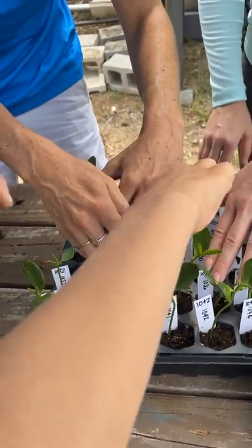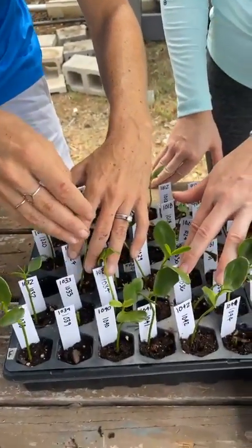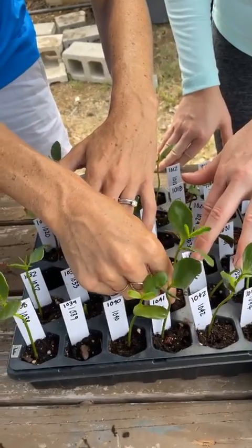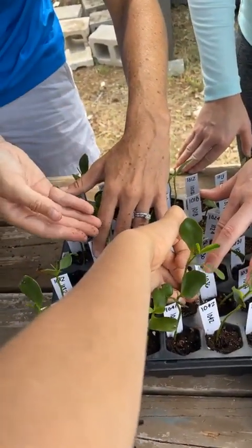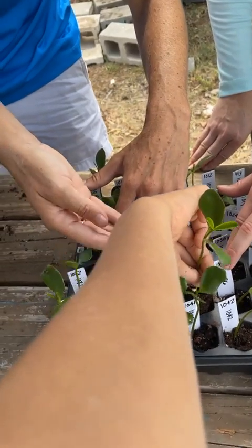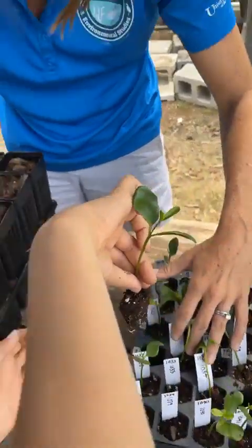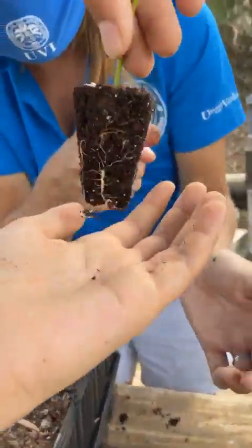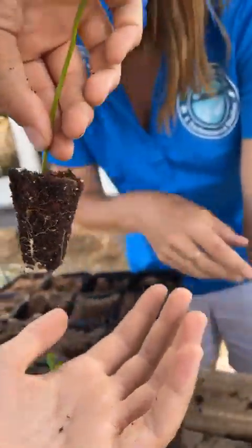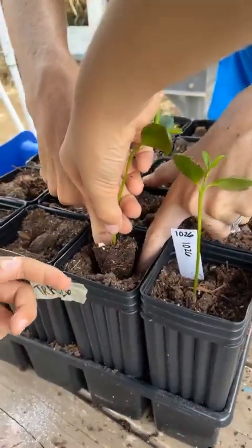Perfect. You can just lay it on the table while we're working. And then just very gently from the base of the plant, you're going to pull it up. And hopefully it comes out kind of in a piece. Sometimes they fall apart. Perfect. Great. A little rootsy. Yeah, you can see them, isn't that so neat? Cool. All right. Put that one in.